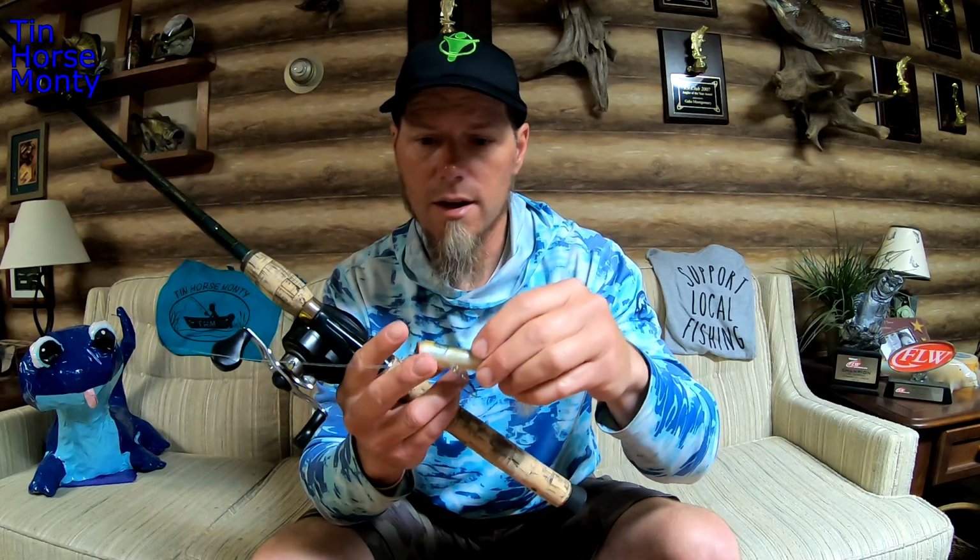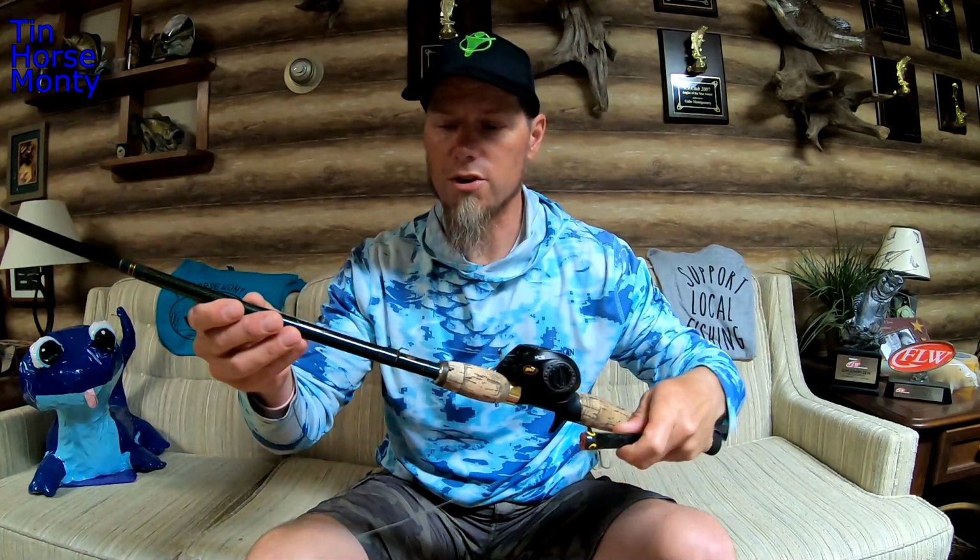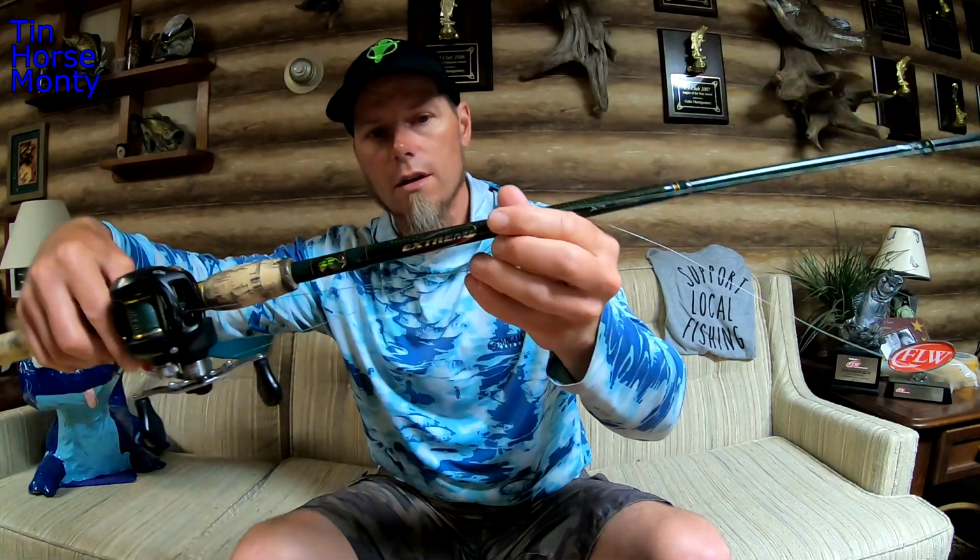The only time I would use a mono leader is if I'm throwing a little prop bait of some sort, because it seems like the braid will get caught up in those little blades. But straight bait like this, you can run braid all the way. A 7-foot medium heavy. This is just an old Extreme rod from Bass Pro Shops that I've had forever. Pretty good rod, but 7-foot medium heavy, and then I like a 7.1 gear ratio reel, whatever your choice is. But I think braid is key because you're making long casts.